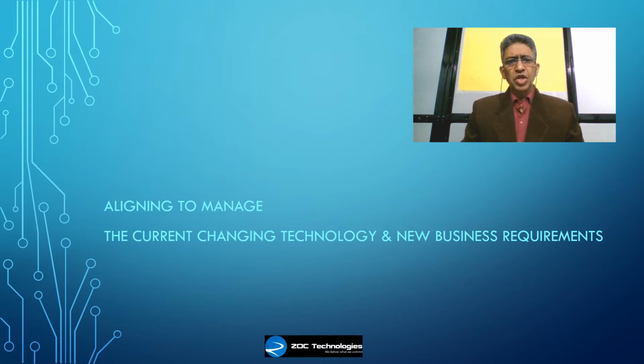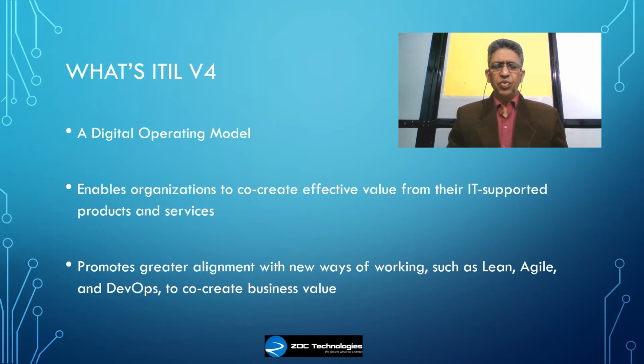Today we are going to speak on ITIL V4, especially on aligning to manage the current changing technology and the new business requirements. Before that, let's understand what ITIL V4 is. It's basically a digital operating system, something which enables organizations to co-create effective value from the IT supported products and services. It promotes a greater alignment with newer ways of working, such as Lean, Agile, and DevOps. We take guidance from Lean, Agile, and DevOps to co-create the business value.